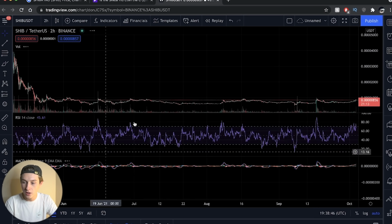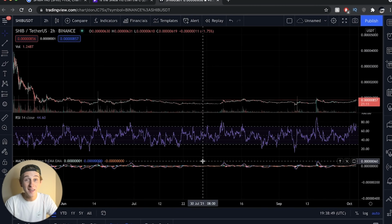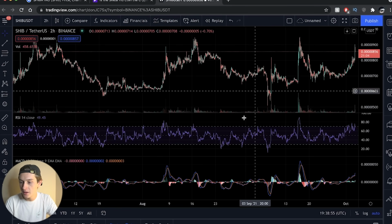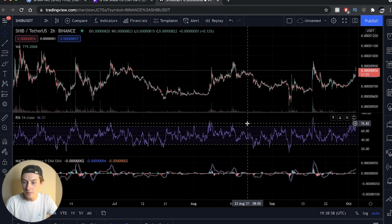Let's go to the 6-month chart. And as you can see here, this is what we've seen, right? Not a lot of volatility overall with Shiba Inu. We obviously zoom in and we can see these little pumps and dumps here and there. But overall, guys, Shiba Inu has still been relatively flat.